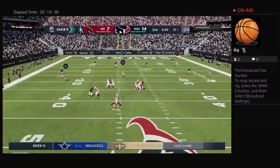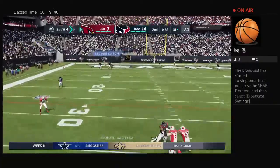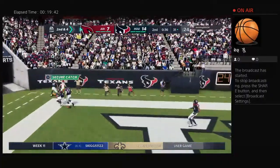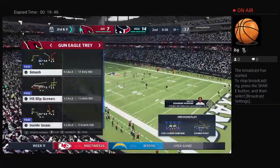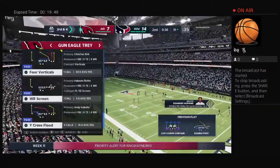Murray to air it out again. He's going to let this go. Back of the end zone. And that's going to be incomplete. Good effort there, trying to take a shot, but it's third down.